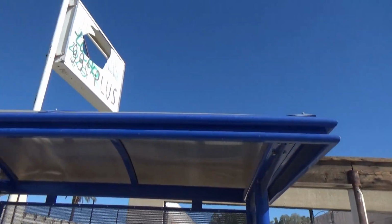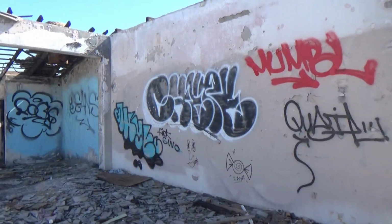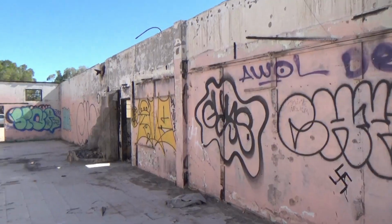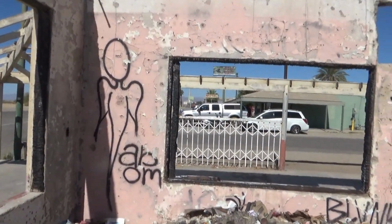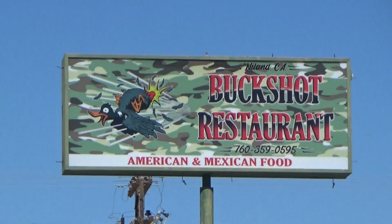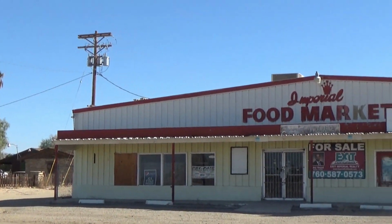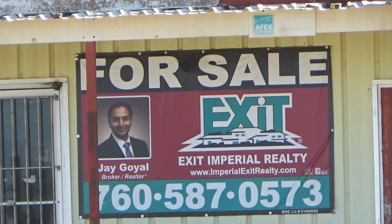I wonder when the next bus is supposed to stop here. Took out everything but the walls. Wonder what kind of store could have been here. There's only one restaurant in town, so I think there is where I will have lunch. And right next to that is a really large food market, which unfortunately has gone out of business.